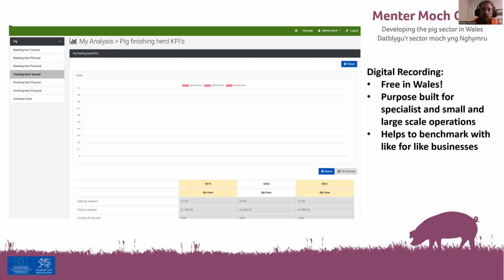It's a really useful tool. It's just a really nice thing to have available to you. If you want to buy a piece of software across the UK, it's not cheap, and this isn't available in England.